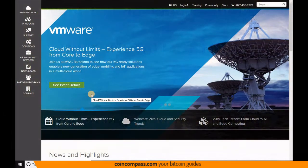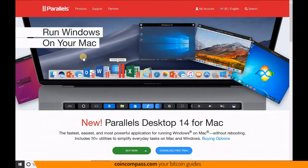So to get started, we need what is called a virtual manager, and that enables us to install virtual machines. Like if you're on a Mac, you can install Windows, and if you're on Windows, you can install Linux and vice versa. A couple of popular ones: VMware is popular on Windows and the Mac, and Parallels is definitely popular for the Mac. So if you have either of these two, feel free to use them.